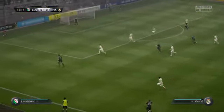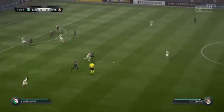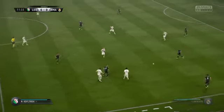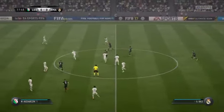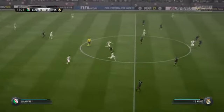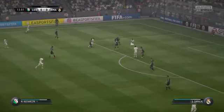Kroos. Here's a chance to attack. Not rushing it here. Moving from one side to the other. Opportunity to cross it now. Throw in for Real Madrid. Well, that was quickly done. Kovacic. Carvajal. Müller. Pass. He's held off the challenge there and kept possession.